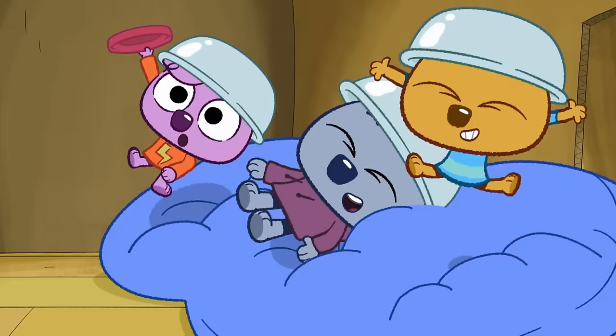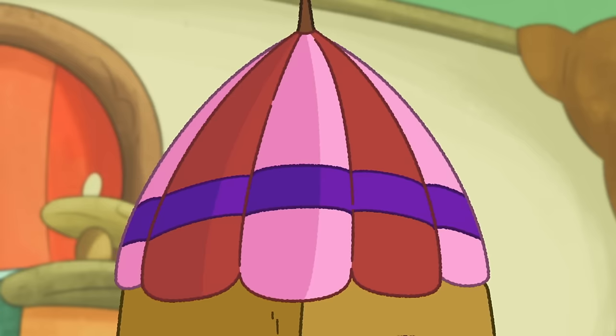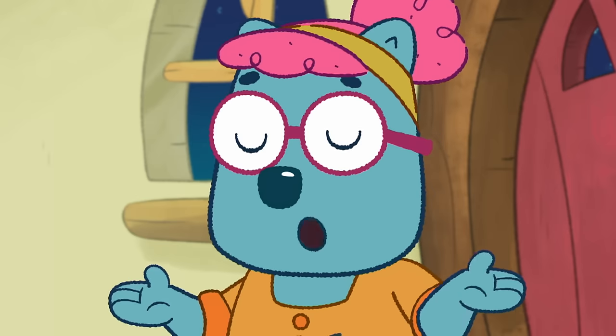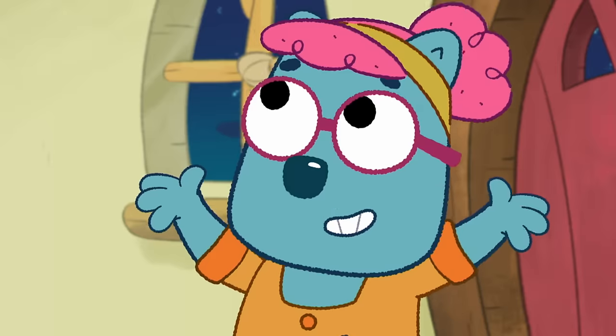3, 2, 1, liftoff! Yeah, hooray! Welcome back! Welcome! I know it's almost bedtime, but can we have a quick turn in your awesome spaceship?